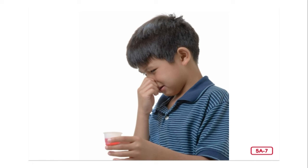Have you ever noticed that if you have a cold, your food doesn't taste as good as it usually does? This is because your nose is congested or filled with mucus. And so your sense of smell cannot help your sense of taste. In fact, if your nose is really stuffed up, you may not be able to taste anything at all.